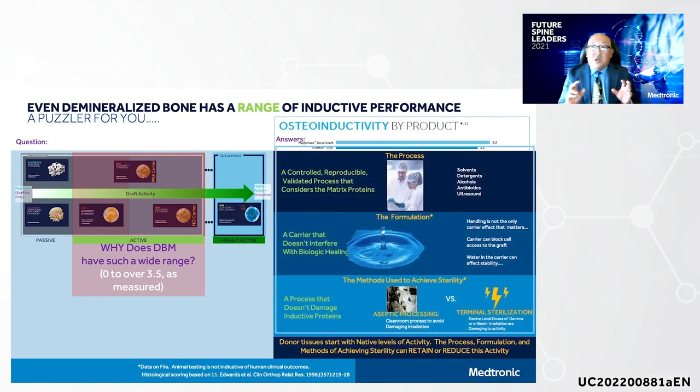Please understand that when you choose your bone grafts, please read the label. Please read the scientific studies that show how the process of bone graft and demineralized bone matrix was created, what's the formulation, what was the process to prepare it, what were the options and methods to achieve sterility. All of these concepts can affect the osteogenesis and osteoinductivity of your product, which is important for achieving a solid, successful fusion.